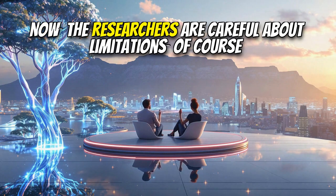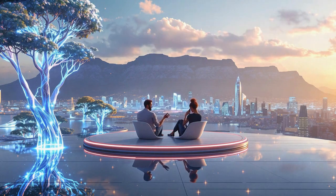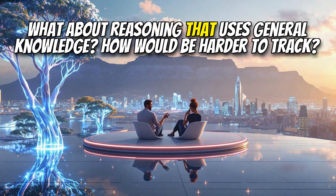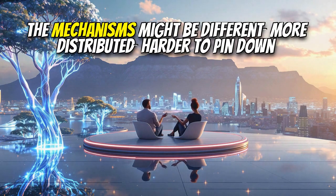Kind of. Now, the researchers are careful about limitations, of course. Right, it's just one task. Exactly. Countdown is specific. Verification relies on comparing against that target in the context. What about reasoning that uses general knowledge? That would be harder to track. Much harder. The mechanisms might be different, more distributed, harder to pin down.